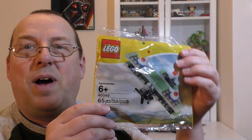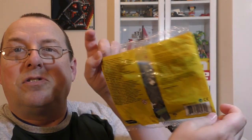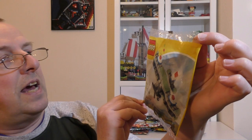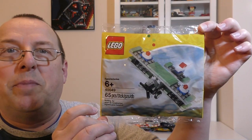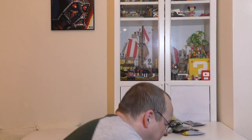And we have this as well, which is the 40049, the Sopwith plane. They did a larger scale version of this back in the day, so that's the small poly bag version there. Right, are we done with poly bags? I've got these very interesting things. They're made out of paper. I've never seen these before. They're very unusual. Anyway, they're just packing material, but maybe it's kind of a new thing to have everything made out of paper, so it saves the planet and all that.